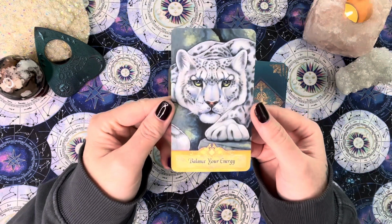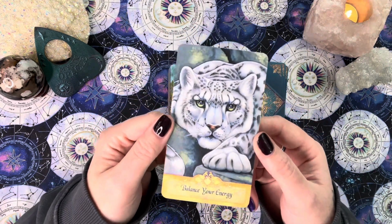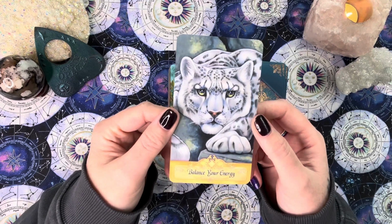Balance your energy. Oh, that's beautiful. It's a snow leopard. That's actually my sister's spirit animal.